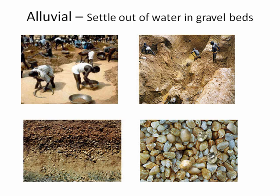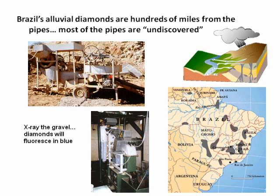Now, let's take a look at alluvial diamonds. Some places we've never found the pipes themselves, right? And if we go to Brazil, these are alluvial diamonds on all the tributaries of the Amazon and other river systems, and these are alluvial deposits. The pipes have virtually remained undiscovered because of the rainforest. Huge canopies, huge undergrowth, horizons that are 40 feet thick of just litter, all right? And you can't find the pipes.